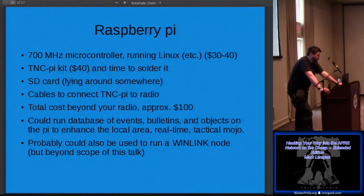You can also use Raspberry Pi, and there's more and more kits available for, I think they call them capes, on the Raspberry Pi. I know on Arduino there are shields. Or you could just run Xastir or YAAC or whatever you like, especially on the Raspberry Pi 3, because, aren't they over a gigahertz in terms of clock speed now?